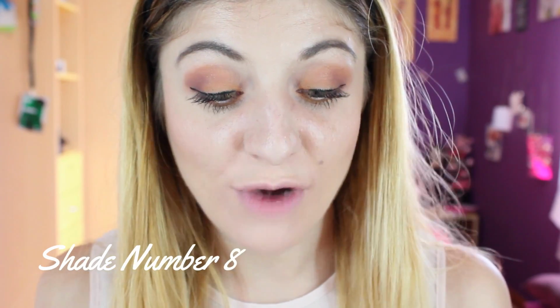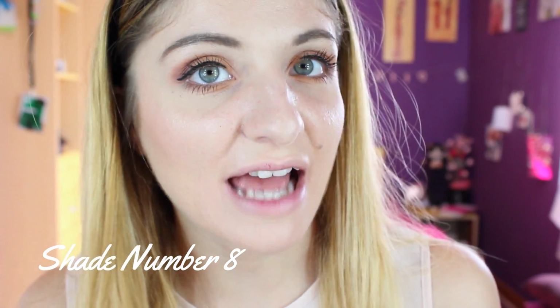So the next shade is this one, shade number 8, and it's a red shade. So let's see how it tests out. So this is the red. I really like the color. I think it's a lovely, gorgeous red. It just reminds me of Christmas basically, so I really do love this red. And this is shade number 8.